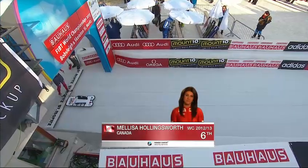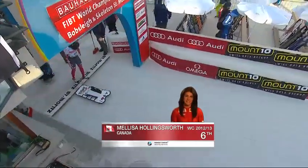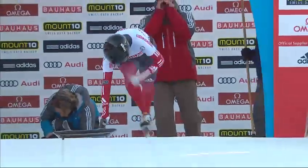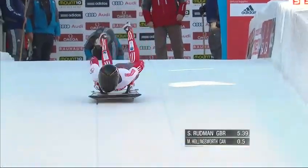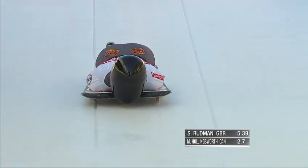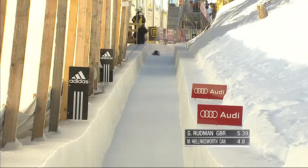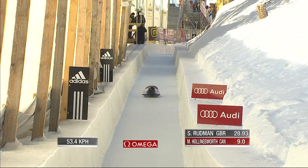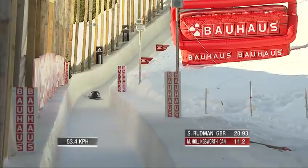Well, what about one of her great rivals over the years, Melissa Hollingsworth of Canada? A 32-year-old from Airdrie, Alberta, a rodeo rider who slides skeleton is the way she sees her lifestyle. Rodeo or rodeo, however you want to say it, she does it. And coming off the start line with a 5:46, Melissa's got to be really happy with that.